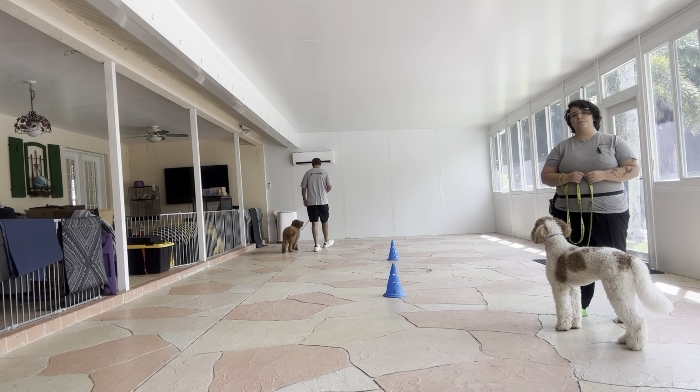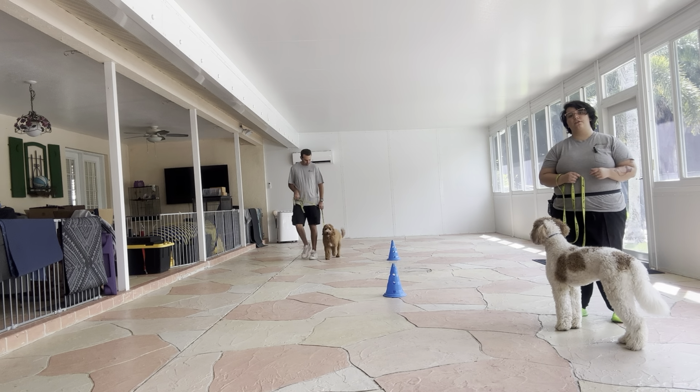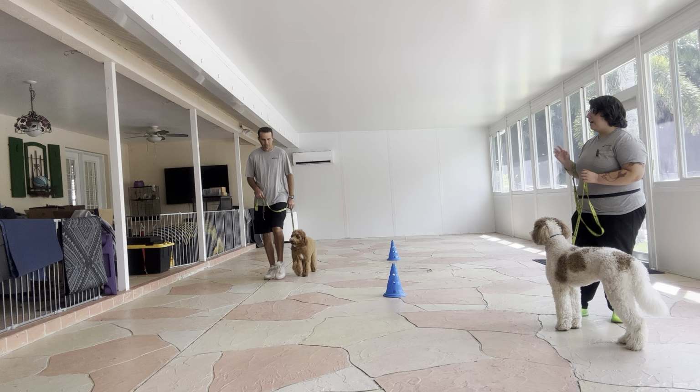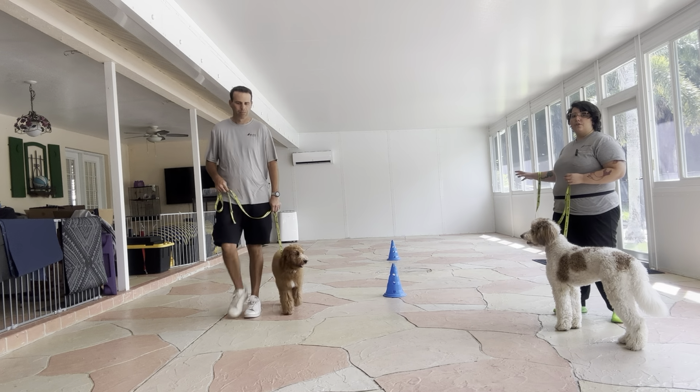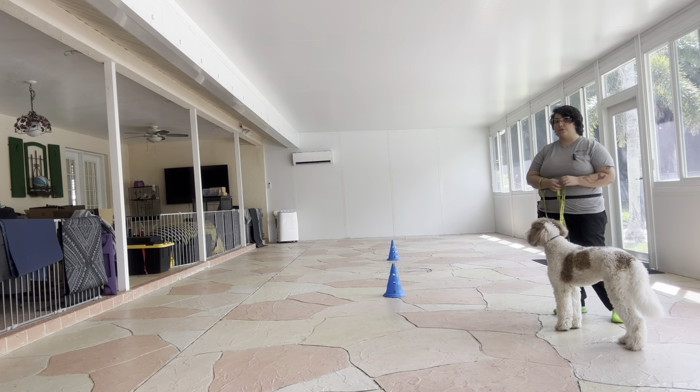Now, just a reminder of the rules that we're working with. There is no pulling, no dragging, and no sniffing allowed on our walk. And we're also going to, at some point, have dogs go in the middle so that we can practice really walking around other dogs and some of that impulse control.